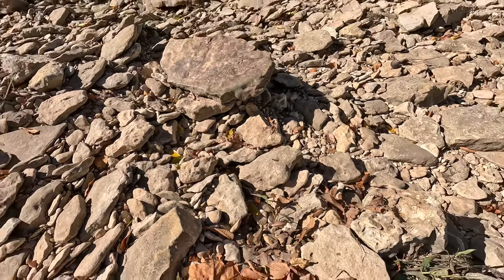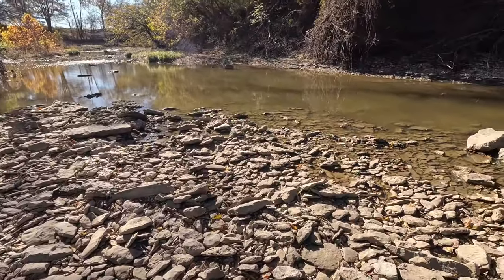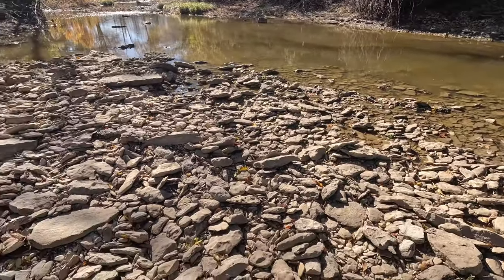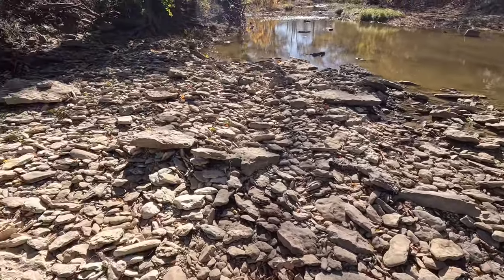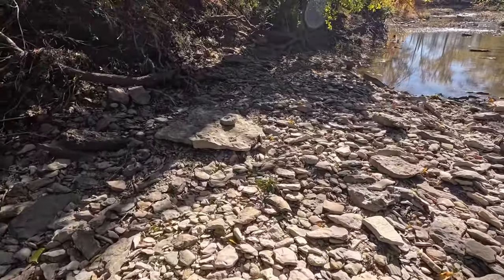I think we're going to do good today, guys. Check out this little ammonite. Whoa, check out this little ammonite. It's awesome. Hope we can find some more. Just laying right there. No digging or nothing. No hammer drilling. We'll go put it over here with this one.